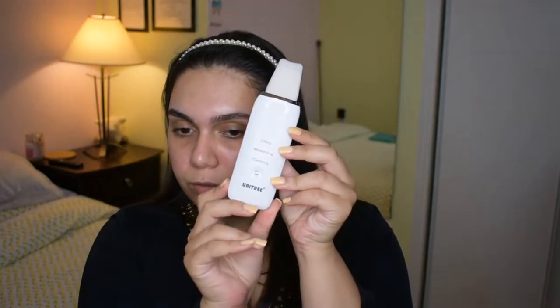I use this Beautrayn scrubber. I got this from Amazon. It has cleansing, moisturizing, and lifting. And what it does, it vibrates at the tip here. So if you go in a forward motion, it takes things up. If you put the back to the skin and go in an upward motion, it helps moisturize and basically lift the skin. I'm gonna do a YouTube review about this. This is amazing. It changed my life. So stay tuned, guys. I'm gonna do a review on this alone, so when it's done, you guys can see it.